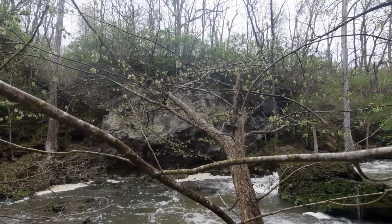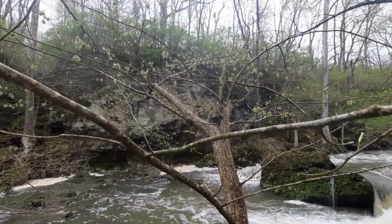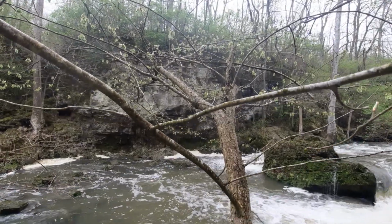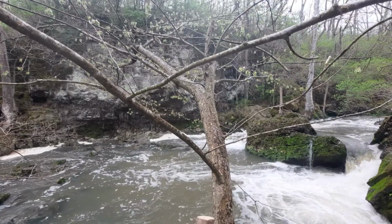So I'm going to share an article regarding the American elm so you guys can read further about it if you so choose. And gosh dang, it's now sprinkling quite a bit. I need to get some cover soon.